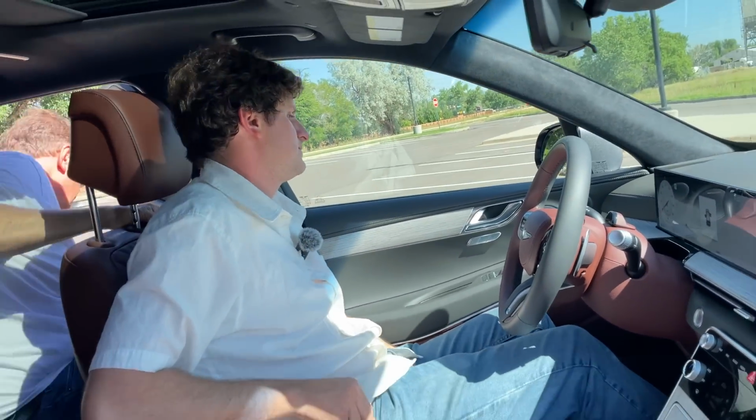Right. Well, should we take this thing for a spin, Dan? Let's swap. Let me jump in the front. Cole, why don't you jump back here and we'll go for a ride.